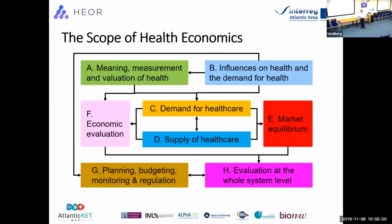And just outlining a map. This I've borrowed from an original publication in Health Economics that aimed to put a landscape in terms of how broad the area of health economics is. So you can see here the core areas developed. So the meaning, measurement, and valuation of health is one.